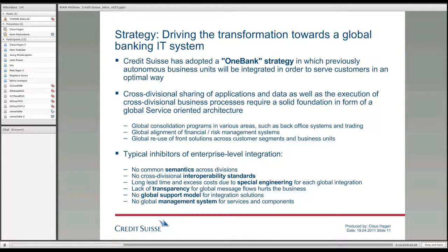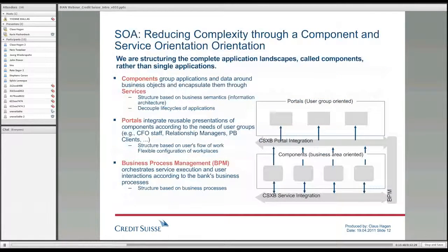So this is our main driver these days, and we're currently working on what we call enterprise SOA, which is a global target architecture which will ultimately allow all the applications that we have worldwide to communicate with each other in a seamless way, but we have still some way to go in this area. On the next slide, you see the high-level target architecture that we are promoting at the moment within our company. It's based on service-oriented architecture and has three elements. One element is component and service orientation, so ultimately all our systems will be service-oriented and offer data access as well as functionality through well-defined and semantically clear-defined services.